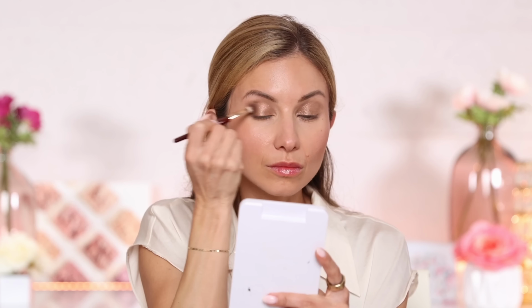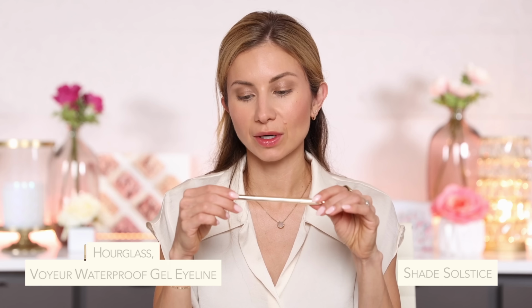I think what's really pretty about looks like this is having very soft lines everywhere, so nothing harsh. No harsh eyeliner, no harsh blush, no harsh eyeshadow. Everything is just kind of soft and sultry. Perfect. Oh, so pretty. For the lower lash line, I'm going to go in with this Hourglass pencil.